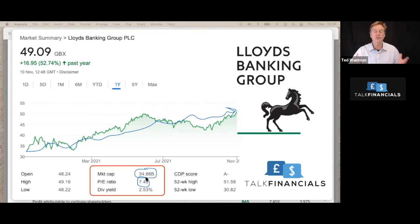UK stock market really cheap. I'm not saying it can't stay cheap, and I'm not saying that it can't get cheaper, and I'm not saying that the US stock market can't get more expensive and you can still make money. But if you're a long-term investor, the Warren Buffett kind of, I'm in for the long term, stick my money in and leave it there, with a dividend yield of 3% and a PE ratio of 7.5 times, you're kind of thinking this is a steal.